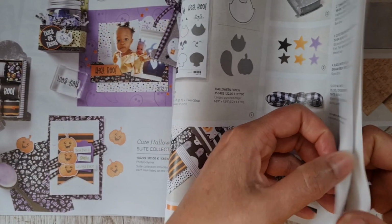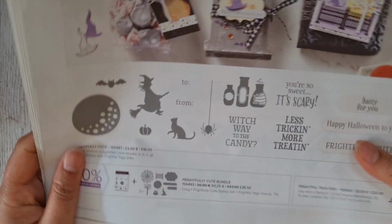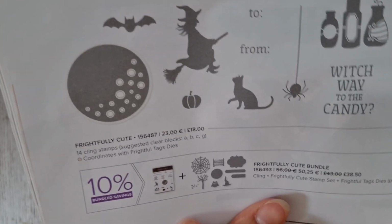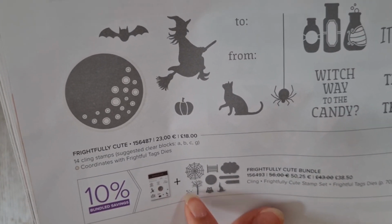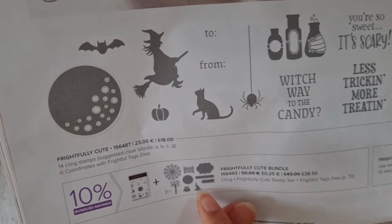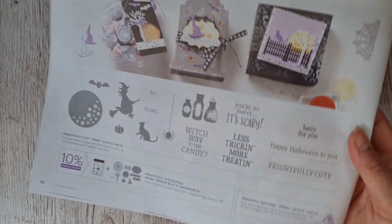Then is there another page of Halloween? Yes, here we go. A little bit more spooky fun with a Frightfully Cute and some fabulous dies. Now, I'm not super duper big into Halloween, but there are times where I look at the bundles and go, ooh, I quite like the spider's web. You know, I'm thinking Spider-Man. Also, there's a fence, a tree, some little tiny stars. I think they're tiny stars. An owl, a witch's hat, and then there are some really cool labels. So this is when I would be actually tempted to buy the die set and not buy them anything else. Very cute.